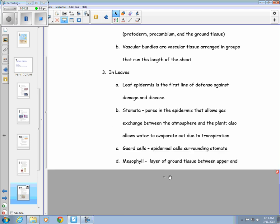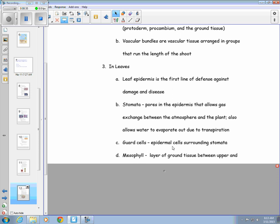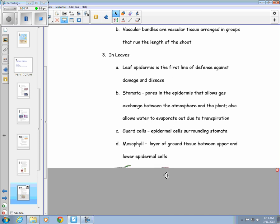There are guard cells that surround the stomata, and depending on the amount of water that's available, those guard cells will either swell or shrink, which will either open or close the opening. The mesophyll is a layer of ground tissue that's between the upper and lower epidermal cells.